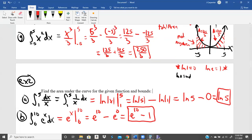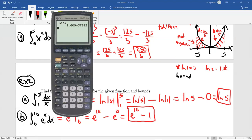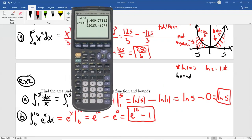If you want an approximation, if this was an application, once again, you can pull out your calculator. E raised to the 10, close my parentheses, minus 1, and it's about 22,025 roughly. That's a big number. So the area under 1 over x from 1 to 5 was a tiny number, like 1.5 roughly, 1.6 I think, yeah, 1.6. But the area under the curve from e to the x from 0 to 10, it's twice as wide as last time roughly. But this e to the x function is so much higher than 1 over x as you move on, that that area is a much larger number.